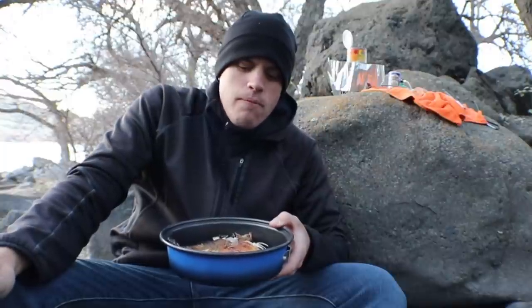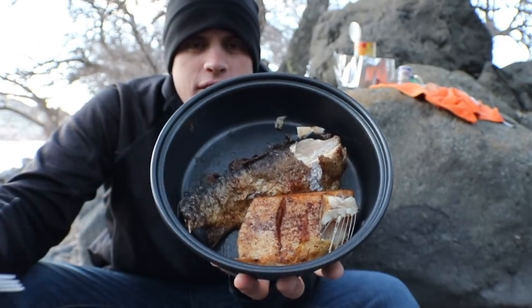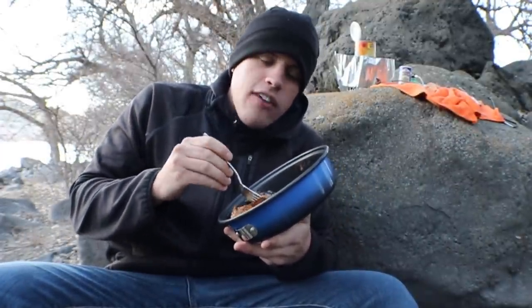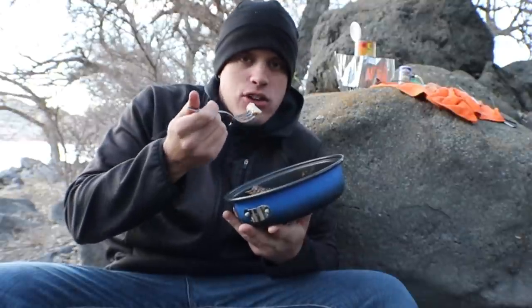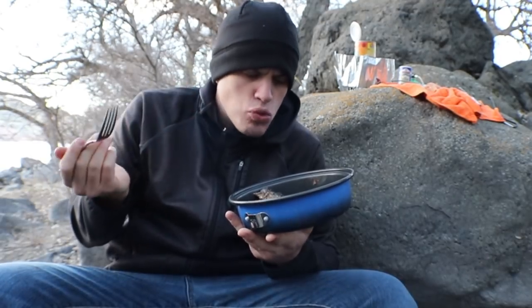Then we got the rainbow trout. Yeah. I would say that the rainbow trout is a more plain flavor, and the golden trout definitely has a sweeter flavor to it. That is crazy. I've eaten one of these before, but I was like, you know, 13 or something. Yeah, it's sweeter. The meat is the same consistency. It's definitely a trout, but the meat has just a slight sweetness to it.